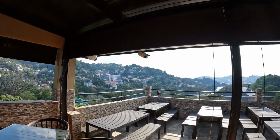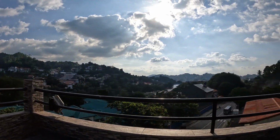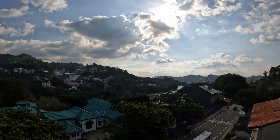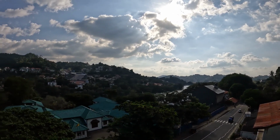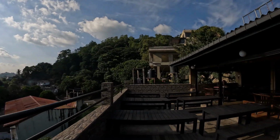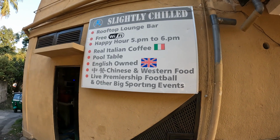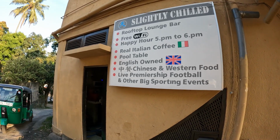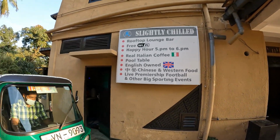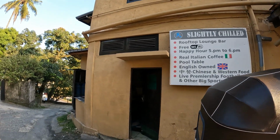So here we are at the slightly chilled restaurant and bar over the city, looking down. Just got ripped off by a tuk-tuk driver, I think, telling me that petrol's 450 rupees a litre, but I reckon he didn't use a litre getting us here. Never mind, let's have a drink. So that was the slightly chilled rooftop lounge bar, which was really pleasant and a nice place to watch the sunset and have a beer and a little bit of snack food.